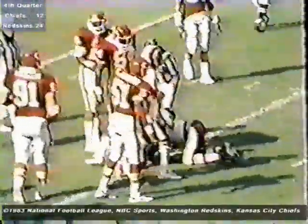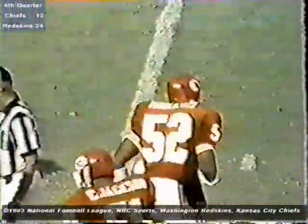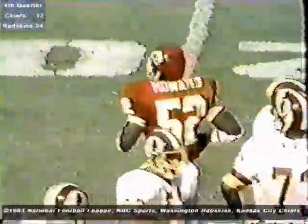And he will end up losing a couple of yards on the play. Thomas Howard makes the tackle. They'll mark it at the 17, so it'll be third down and 7. But right now the Redskins are playing a game with the clock.